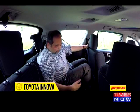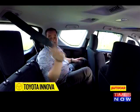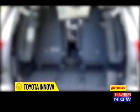Once you're sat in the back, it's pretty apparent that there's a lot of space and comfort here. There's enough knee room, especially if you adjust the second row. You are sat a bit low, but there's enough thigh support and comfort. You have your AC vents, you have a big cup holder here. There's even a three-point seat belt for the center passenger. So, all in all, good stuff.